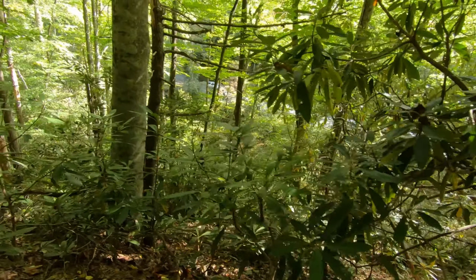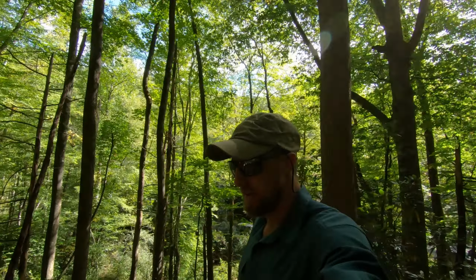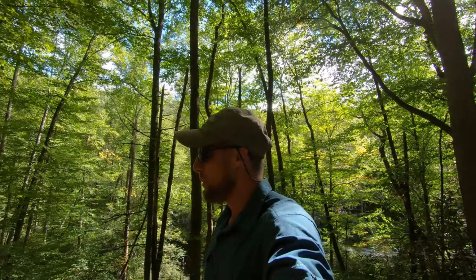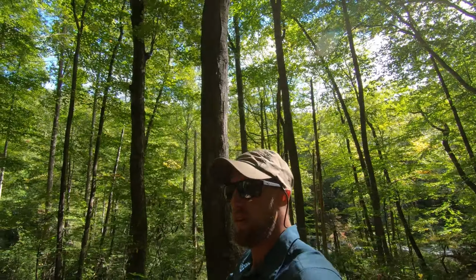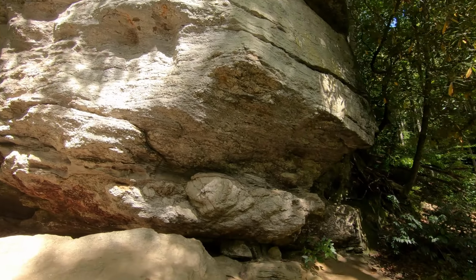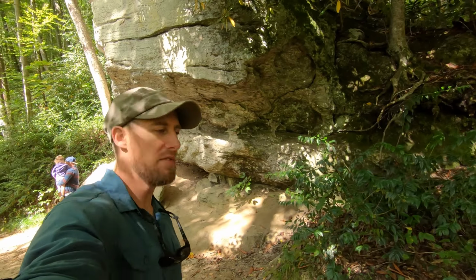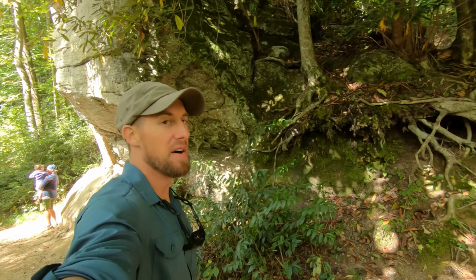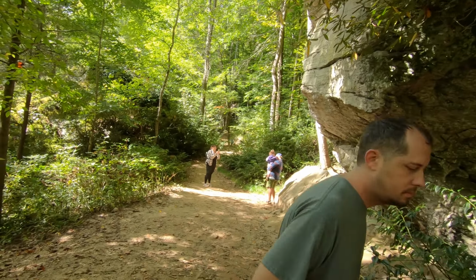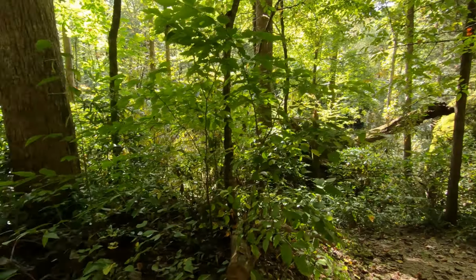And then to the right, there's a creek or a river that runs right along the trail, so it provides some nice sounds while you're hiking. But yeah, let's continue on this trail and see what's along it. So there's a pretty cool rock formation to the left here along the trail. Big rock is sticking out. Pretty cool sight. Makes for some good photo opportunities.